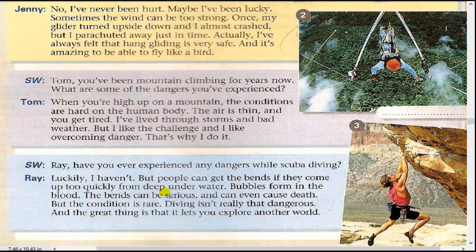Now let's answer some questions about Mr. Ray. Has Ray experienced any dangers while scuba diving? No, he hasn't. What are the dangers of scuba diving? Divers can get the bends if they come up too quickly from deep underwater. Another danger, bubbles form in the blood. Are the bends serious? Yes, they are. It can even cause death. Is the condition rare? Yes, it is. The condition is very rare.